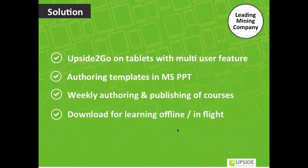And then downloading of the learning for offline use in flight, just before they would get onto the flight. So they would have a control room or a store room at the airport where they would get these downloaded onto the tablet devices before they were given to the users.